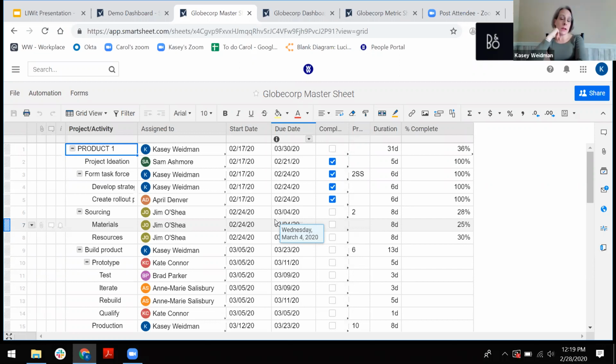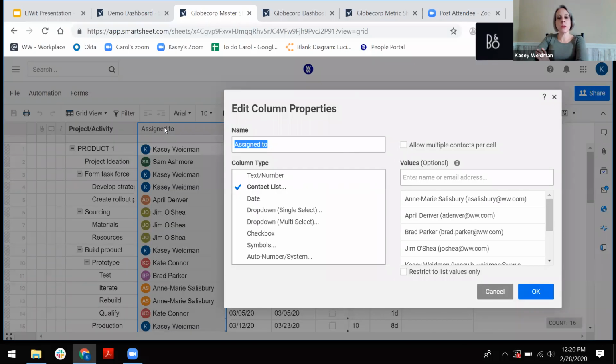So I have not. I am not trained in Agile. My team typically works in waterfall. However, the beauty of this tool is when you start a sheet, it is completely blank. And you can set it up. I just set this up to look like a project plan because that's something easy to drive. But you can set it up so that your columns can contain whatever you want them to. And there are actually column types. So I'll just open this real quick.